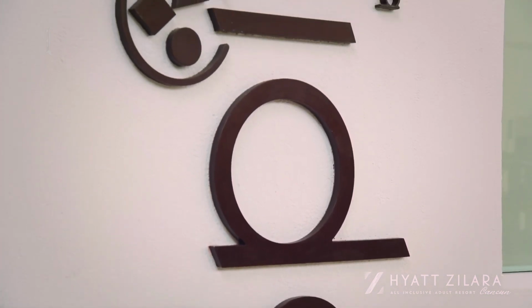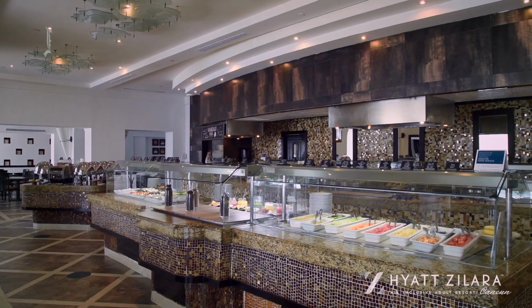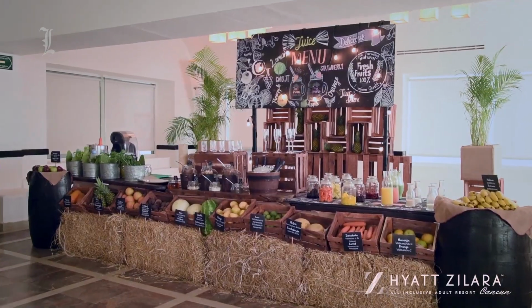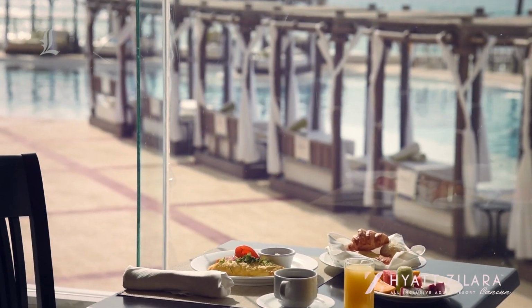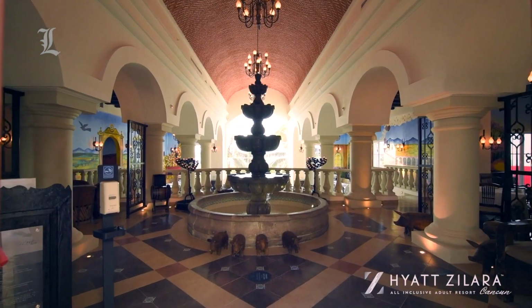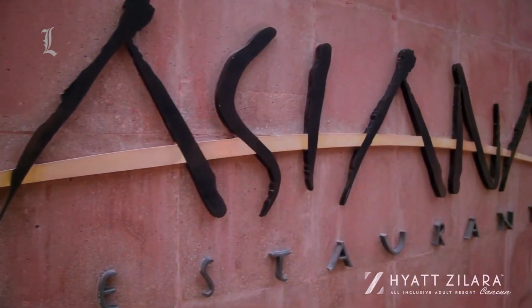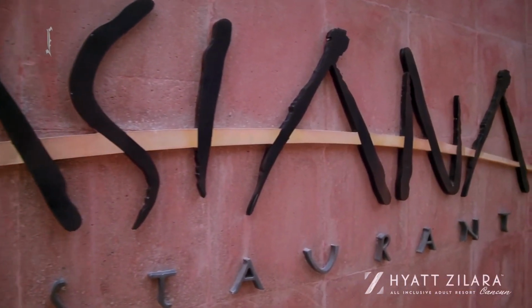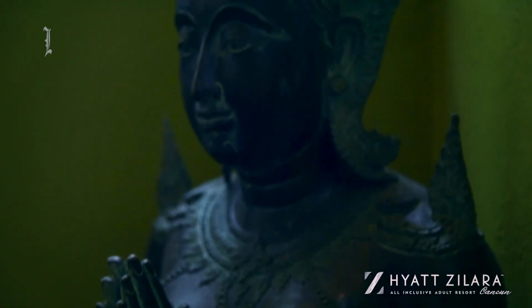Spice is the main buffet, serving international cuisine for all 3 meals, including show cooking stations such as pasta and taco station, grill for meat, and salad and ceviche bar, among plenty of other options. Maria Marie serves Mexican cuisine and tends to be a favorite. This is, after all, Mexico. Asiana is also extremely popular and has a teppanyaki cooking show, one of the only things that does require reservations.